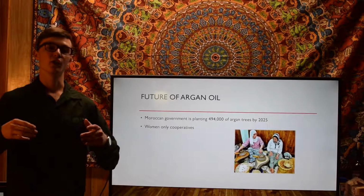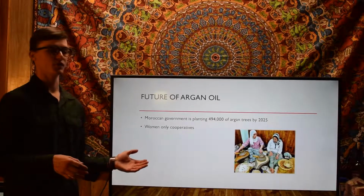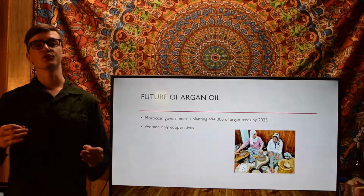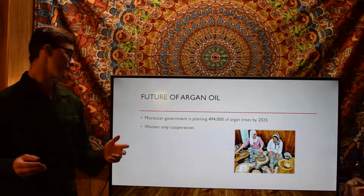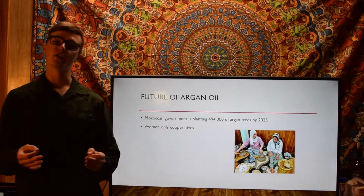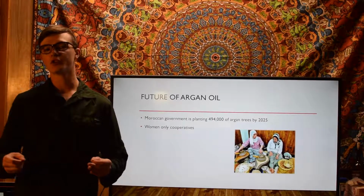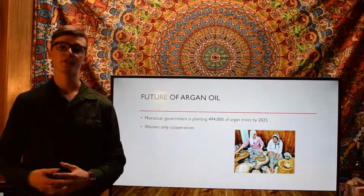So they're trying to actually incorporate argan trees back into their environment so that they have this for many years to come. And as I mentioned earlier, it takes 50 years for an argan tree to actually start producing the argan fruit. And so it takes a while for this business to get up and running. Also, there's a lot more women-only cooperatives. This is so that women have an opportunity to have an income. They say roughly they get $108 a month, and that's just money that can go into their families. They can use it for anything that they would like.